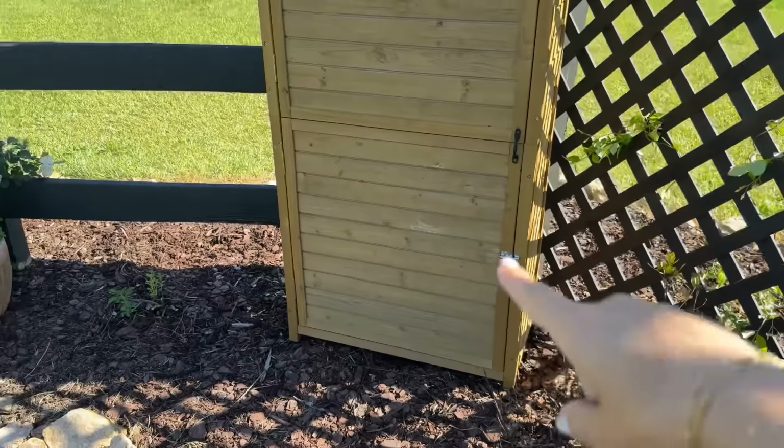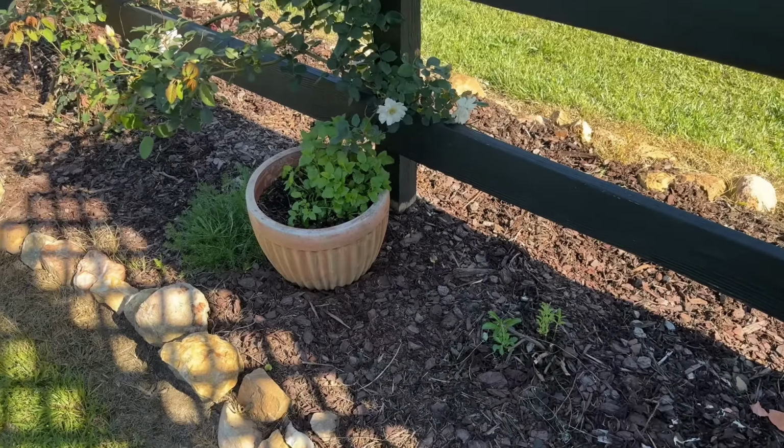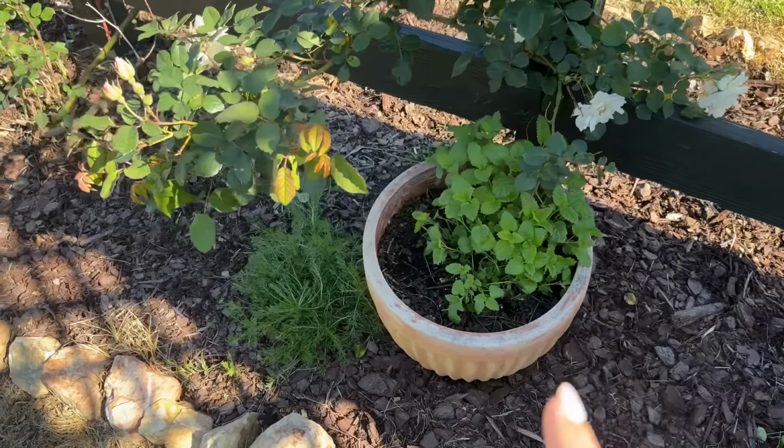We have my little garden shed area right here. On this side of the fence line, I told y'all this is like my little tea garden. So we have some stevia that's coming back from last year. Mint, I believe that's Kentucky mint.